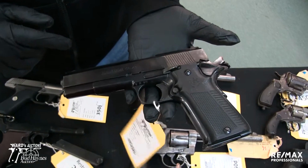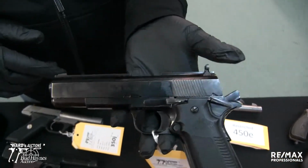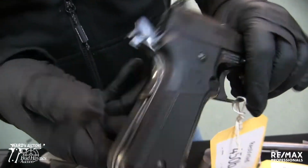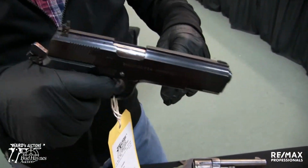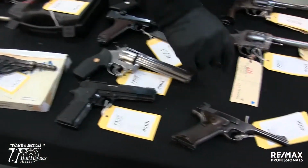It feels very good. It comes with a magazine. No real finish issues to talk about, nothing to make you think it's got lots of wear. A little bit of wear on the handling areas, but I would call that minor, and mechanically it seems to be quite nice. Safety works. Yeah, I do like that one. I'm smitten with that one, if you will.